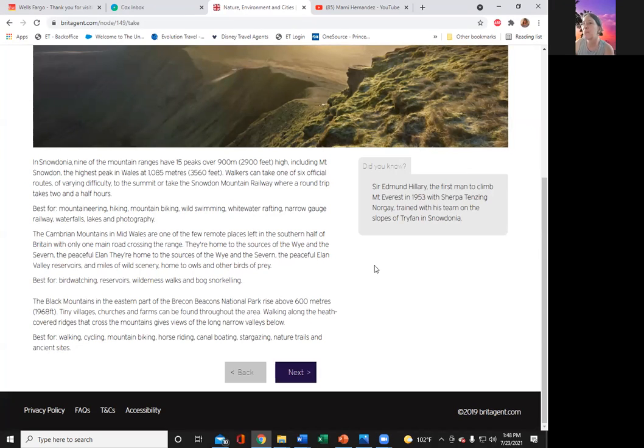All of Europe. Best for mountaineering, hiking, mountain biking, wild swimming, whitewater rafting, narrow gauge railway, waterfalls, lakes, and photography. The Cambrian Mountains in mid Wales are one of the few remote places left in the southern half of Britain, with only one main road crossing the range. They're home to the sources of the Wye and the Severn, the peaceful Elan Valley reservoirs, and miles of wild scenery, home to owls and other birds of prey. Best for bird watching, reservoirs, wilderness walks, and bog snorkeling.